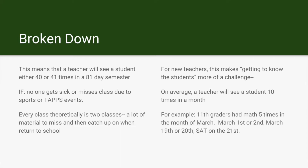So imagine if your child was out for any reason, through no fault of their own, doing something amazing and representing us really well at Gorman. Now they have to teach themselves or find the time to get tutored for 5 congruent triangle theorems. Angle, side, side, remember all those? Yeah, all 5 of them.